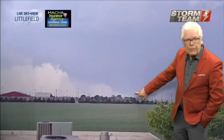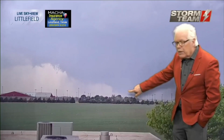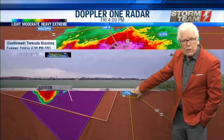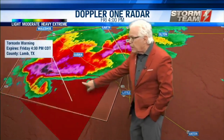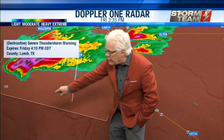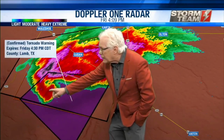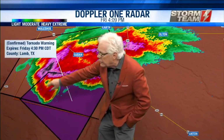All right. This is a thunderstorm with a tornado. Now, I want to show you. This is a tornadic supercell. All right. Let's show it to you on the radar. Here it is. Here's Littlefield. Here is the meso. In other words, this storm is rotating around, and it has a wall cloud with it, like right there, okay? The wind is going into the wall cloud and helping to spin on this.